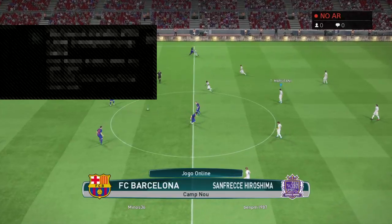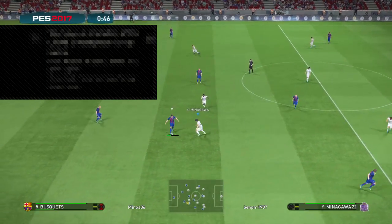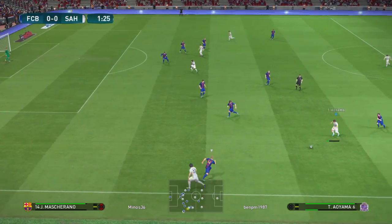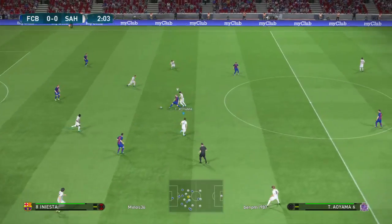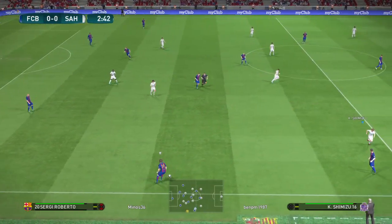And a privilege for me to be here. Well, the ball's come loose and the chase is on. Mascherano gets into the right position to intercept. Barcelona are a team you've seen play, Jim. What can you tell us?